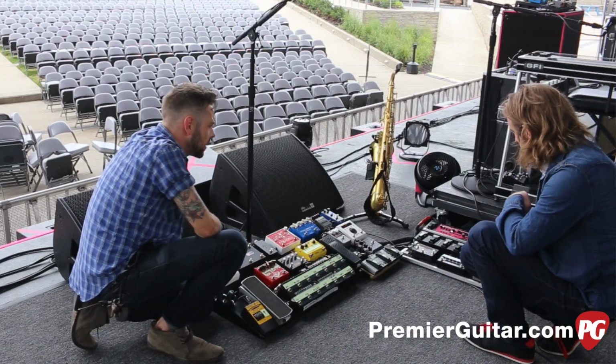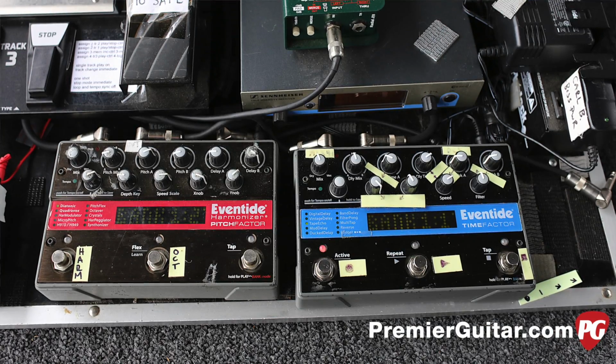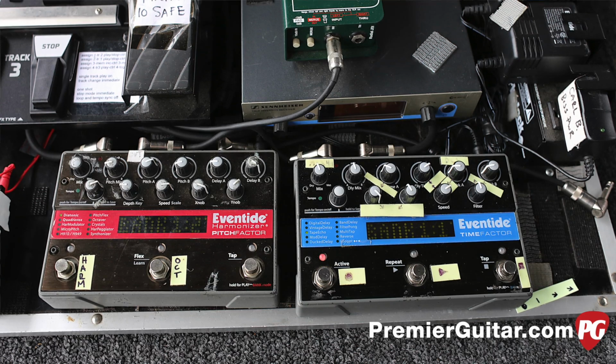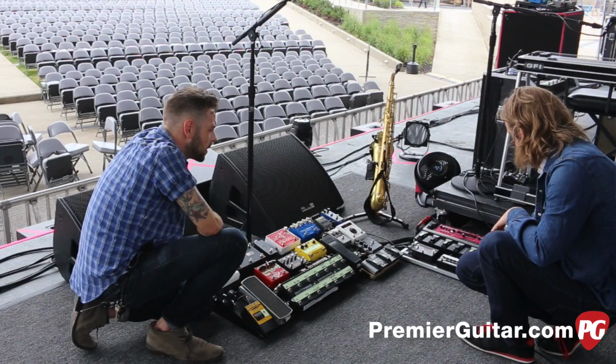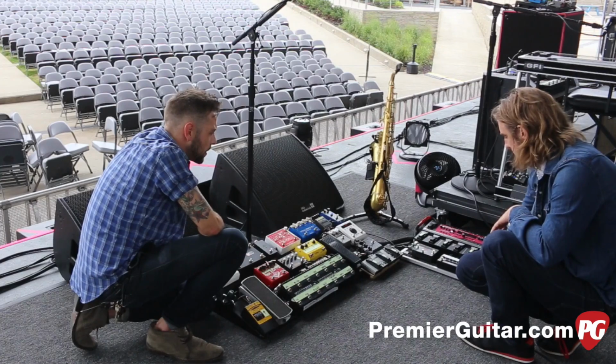Yeah, I run a sax through these 2 Eventide pedals, and I use this radio. It's called the Voco Loco. It was made for singers who want to sing through guitar pedals. Very cool. But obviously it works for a sax mic. So you can control how much you're sending to these, and there's a little EQ there, and you can kick in the effects or not.